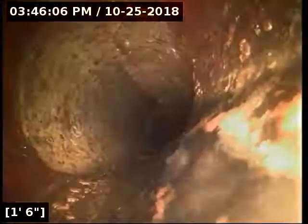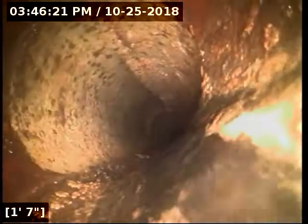Alright, so here's a root intrusion here at about 3 feet out. We've got roots at 3 feet, we have roots at 22 feet, and at 23 or 24 feet. There's 3 that I've been able to see and count here. We could have a couple more than that that just haven't intruded very far yet.